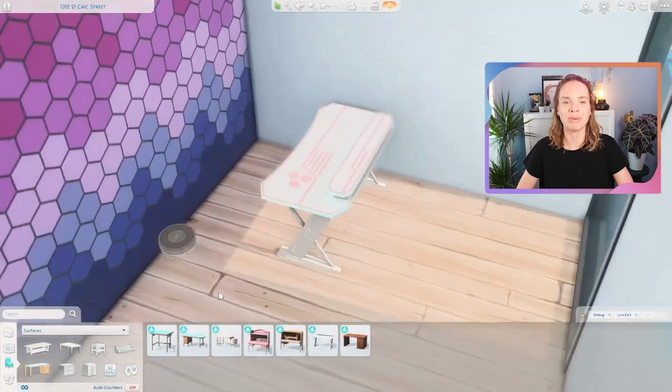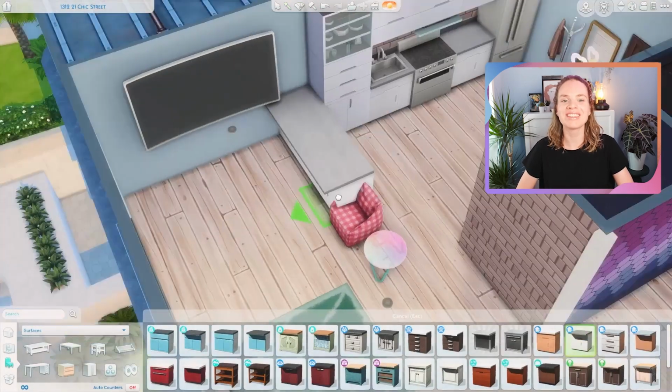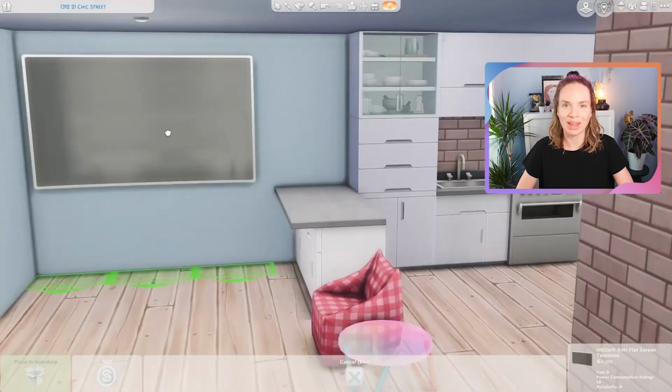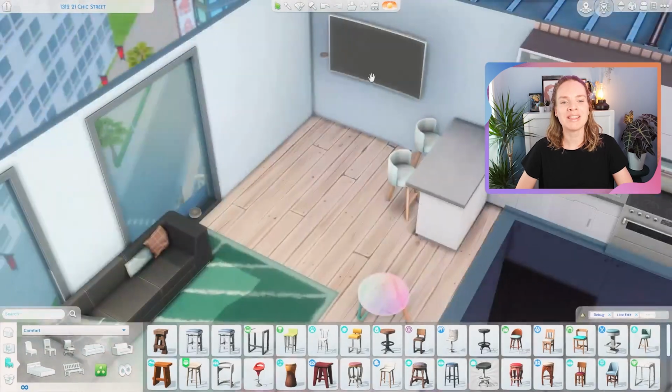I tried to cut it out, but that just made the video not make sense at all. So I just left in all of me struggling with this apartment, and it's kind of fun to watch, I think. You can really see the layout come together.